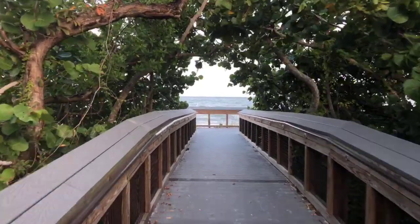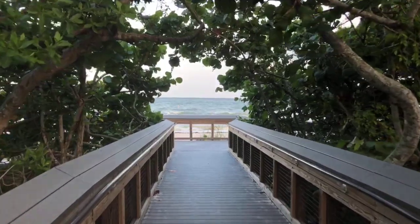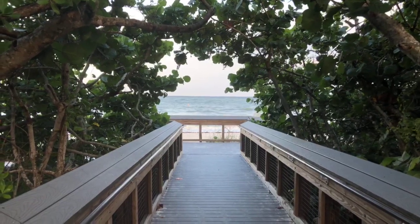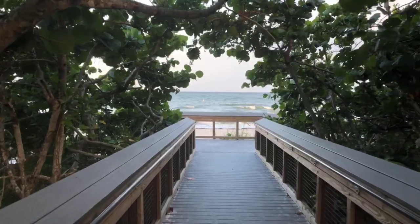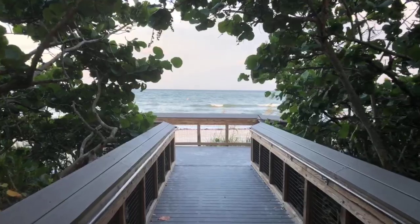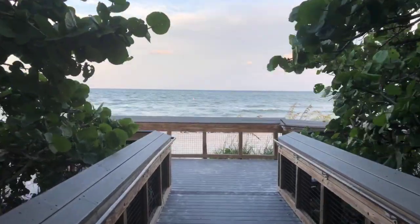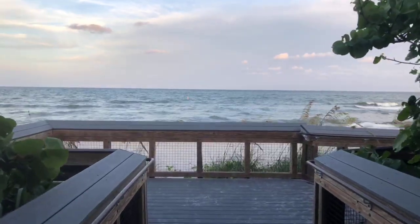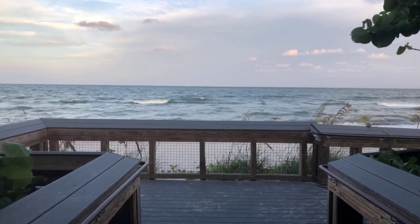It is really breezy out there on the beach, so it's going to be hard hearing me this morning. Looks like the surf is really up this morning. 83 degrees out there. Water temperature is 88. Expecting a high today of right up around 90. Slight chance of rain later today. But again, it is really, really windy out here. So it might be hard to hear me.